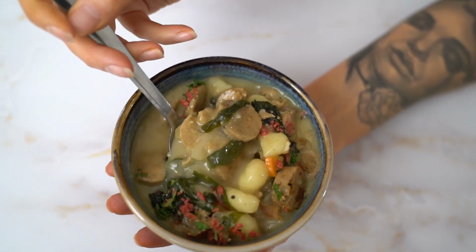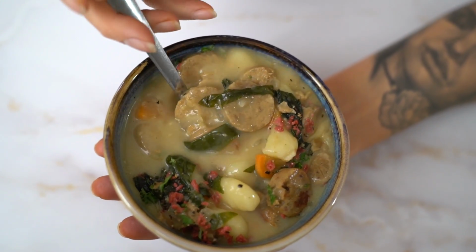You totally have to try this gnocchi and sausage soup. All right, let's give this a try. It smells so good. Wow, that is so good.